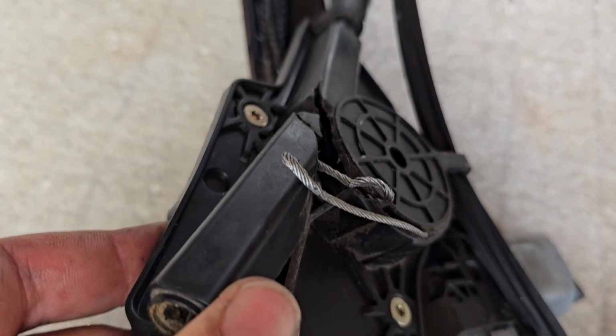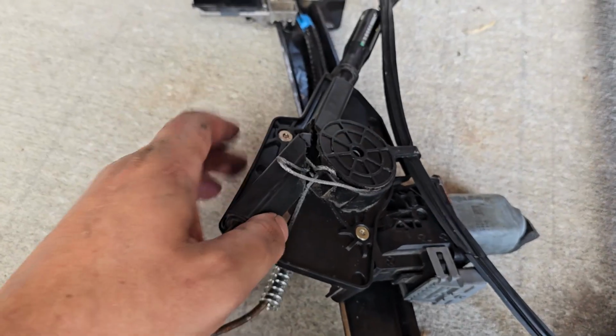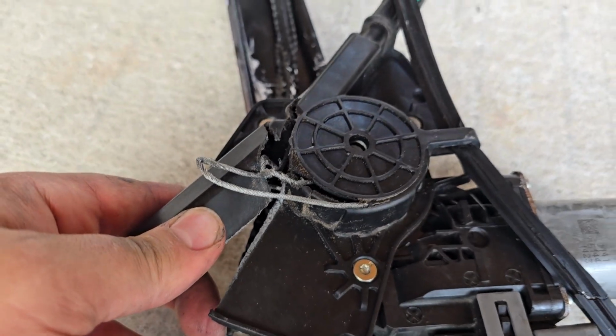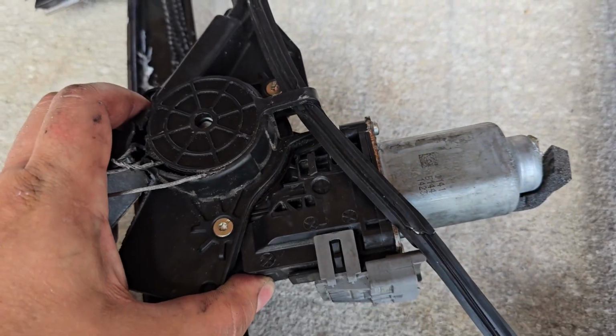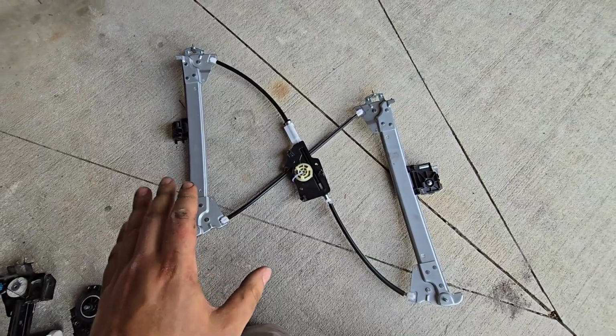Wow, I've never seen anything like this, but then again, this regulator is a little different. You've got the gear, which is encased here, but the metal got so tangled up in there, and it put tension on the case itself, just shattering it. So this is all broken. This is obviously our point of failure. We have to pull the motor off, and we'll transfer it to our replacement regulator, which I told you already.